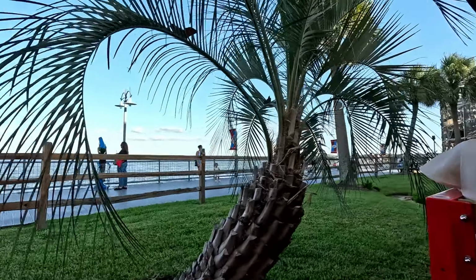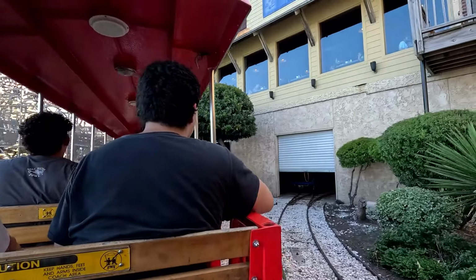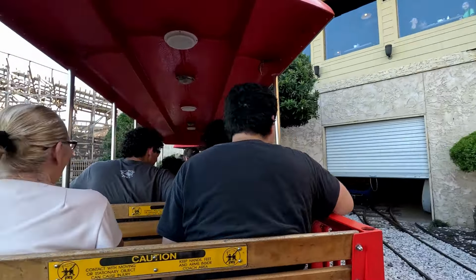Hey everyone, look out! It looks like we're caught in the middle of a gunfight! Oh my God.